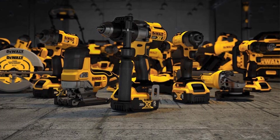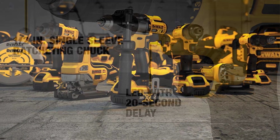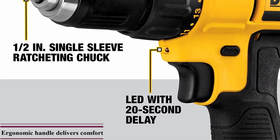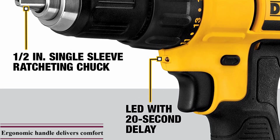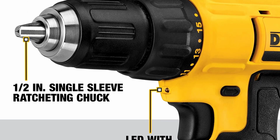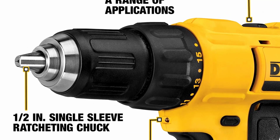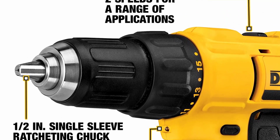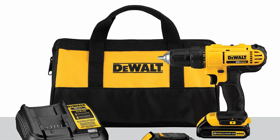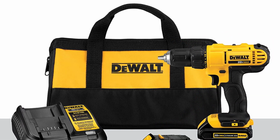The DEWALT DCD771C2 is present in the first position in this article, as it is a high-performance cordless drill. It comes with a 20-volt battery that is responsible for powering its inch chuck. You get a motor speed of either 450 RPM or 1500 RPM depending on your speed setting. And this is more than enough for most users for easily drilling into different objects and surfaces. As this is a reputable brand of power tools, DEWALT offers a 3-year warranty with this cordless drill.